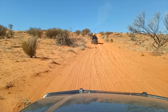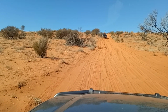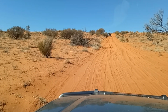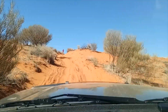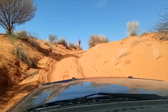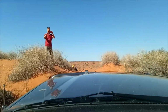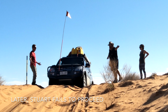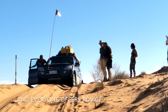Dune faces along the QAA line have been really cut up from the volume of traffic on the track, and that made for slow and bouncy trips up and down most of the dunes. Stuart had a little failed to proceed moment, but no problems. With lots of advice, he backed down and made a second attempt.